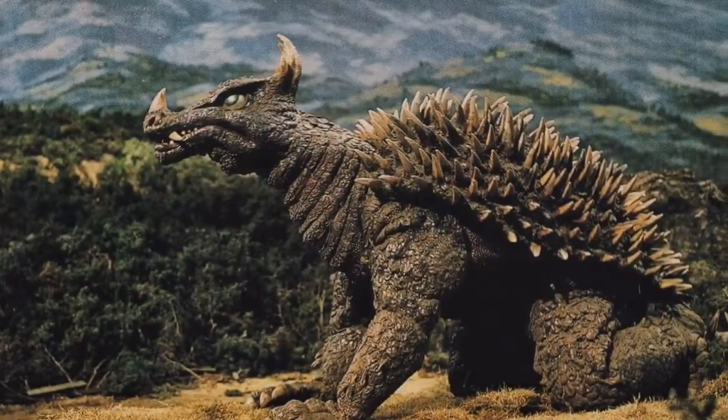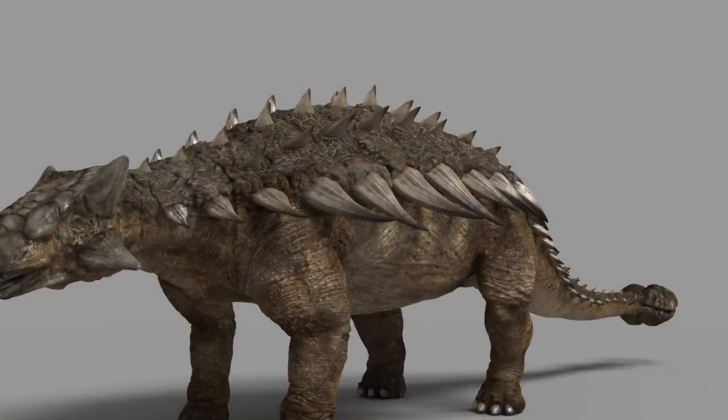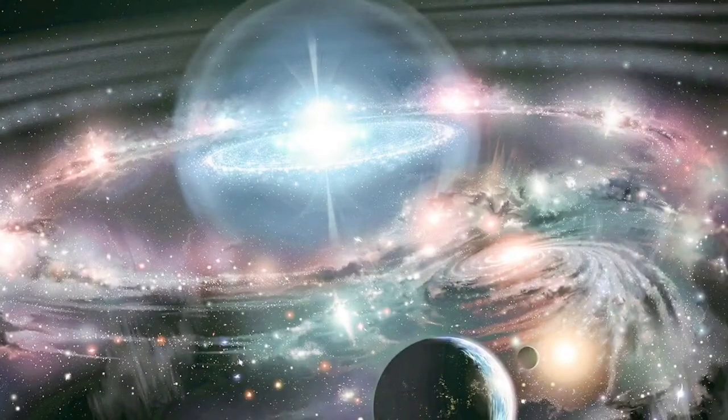Also, here's an extra fact for all of you Godzilla fans. Godzilla's nemesis, Anguirus, is based on the Ankylosaurus. That's all the amazing facts about the astonishing Ankylosaurus.